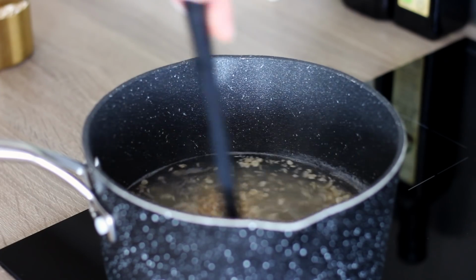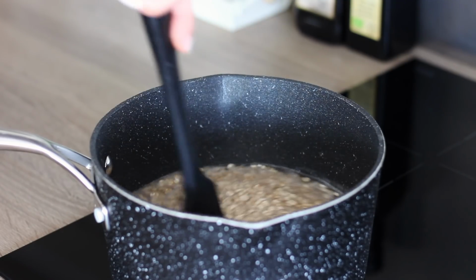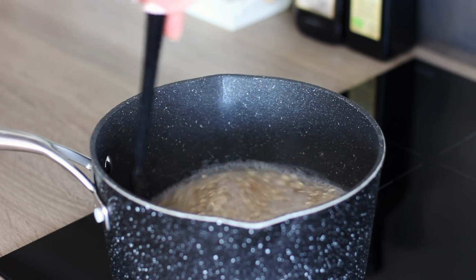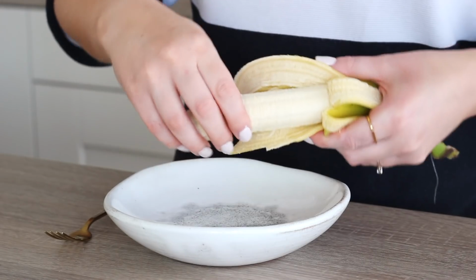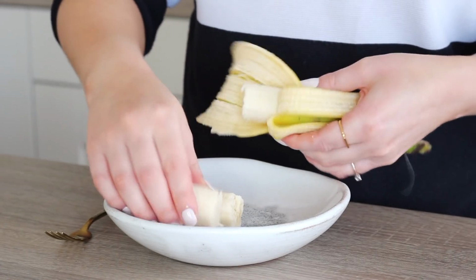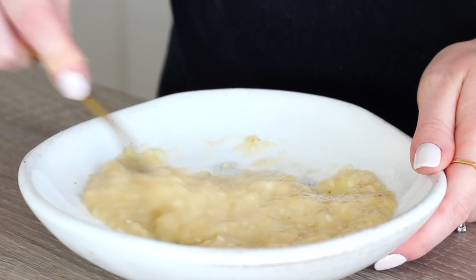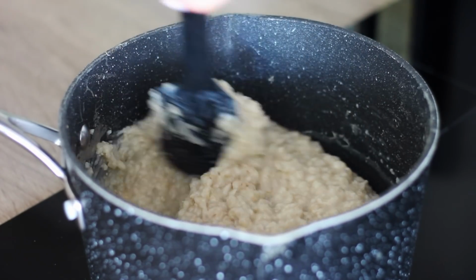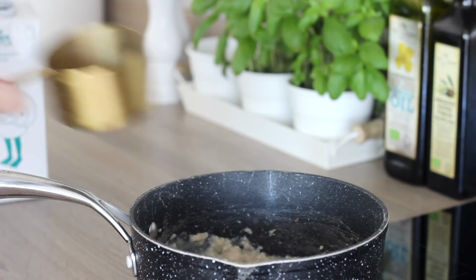Once I'd added all of the oats to the pan, I brought it to a gentle boil, then reduced the heat, gave it a stir, and then left it to cook with the lid on for 20 minutes. Meanwhile, I mashed up a banana in a bowl until it was as smooth and creamy as possible. Then at this point, the oats had fully absorbed all of the water and were thick and creamy.